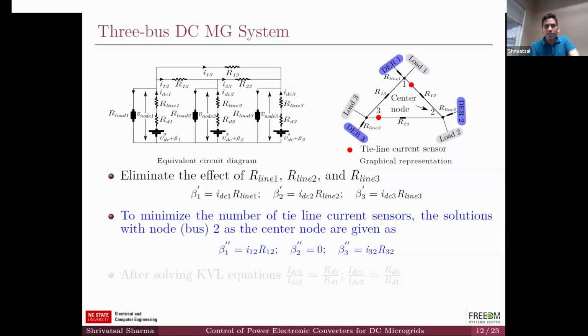So in this particular case, I'm putting a tie line current sensor on the tie line R12 and a tie line R23. And now I'm denoting node 2 as the center node. So following the same principle as we did for the two-bus system, the converters at node 2 do not act on the tie line current information, and they would be given by 0.